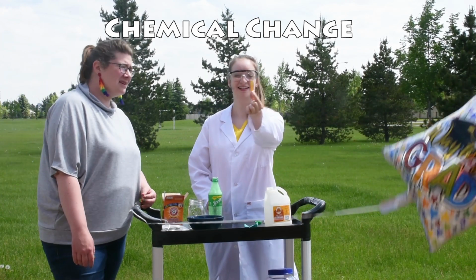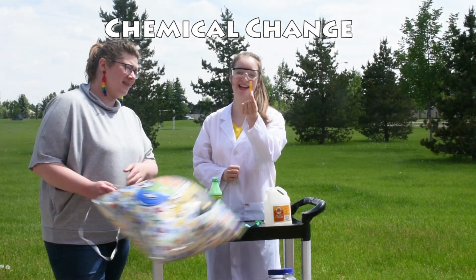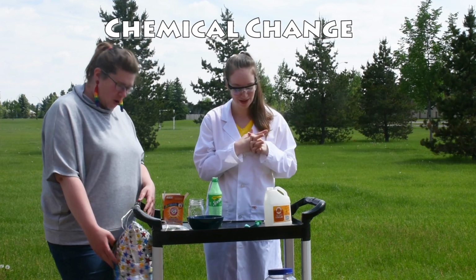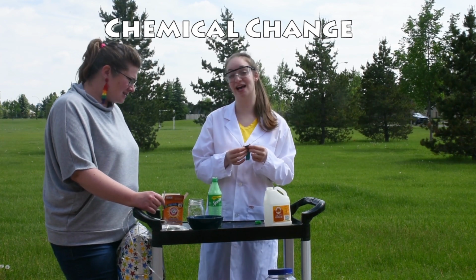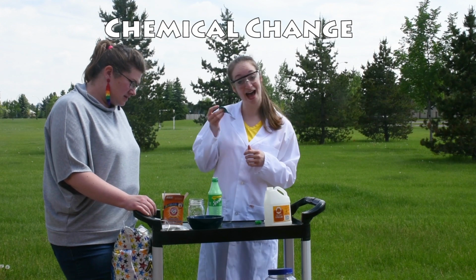All right. What color is that, Miss Harder? It is off-white. I know it's hard to tell. It is off yellow, or a yellow green, so it is about a 7. So it became neutral. Woohoo! Look at that, science working. And we know it is a chemical reaction because it produced something else. It produced some carbon dioxide. A liquid and a solid produced a gas.